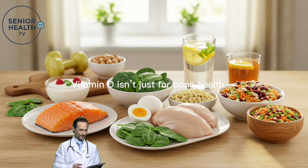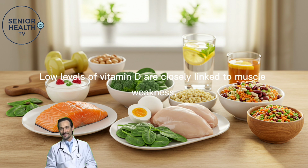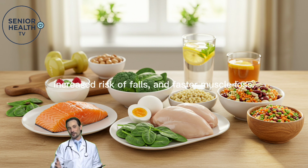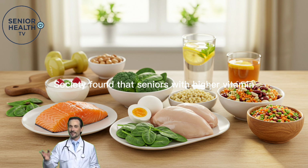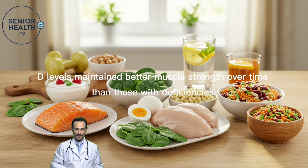Vitamin D isn't just for bone health. It also plays an important role in muscle strength and balance. Low levels of vitamin D are closely linked to muscle weakness, increased risk of falls, and faster muscle loss. A study in the Journal of the American Geriatrics Society found that seniors with higher vitamin D levels maintained better muscle strength over time than those with deficiencies.